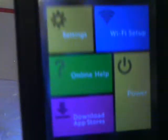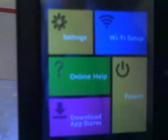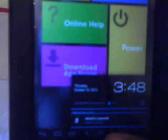This tablet I got right in here, in my area of New York. I got it for $59.99. With taxes of 8.75%, I paid $65 for this. It's not a bad buy at all. I'm very shocked. And as you can see in the corner, it says roughly 69% power left in the batteries.